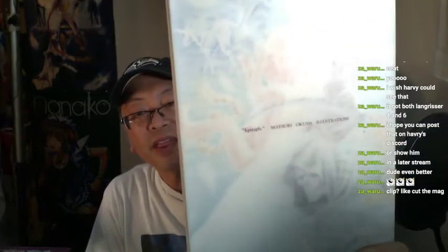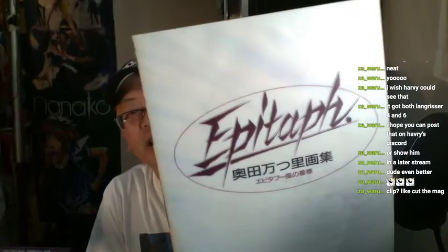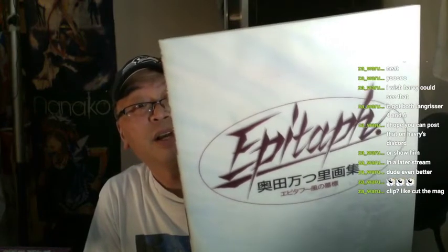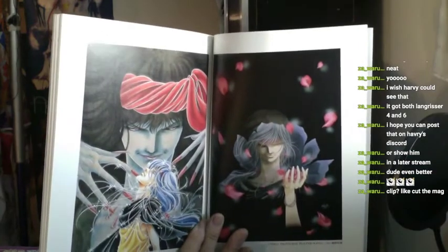This is the next book here. It's called Epitaph. Not a really easy-to-see front cover, but the back cover is probably easier to see. Epitaph by Matsuri Okuda, his illustration book. The artist is most famous for the artwork that goes into Heavenward's Shurato, which is one of my fun series that I really got into, and we subtitled all the episodes for that series.